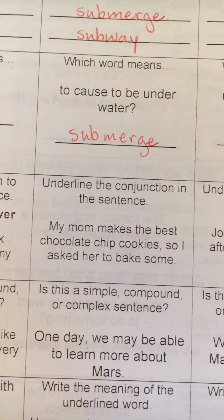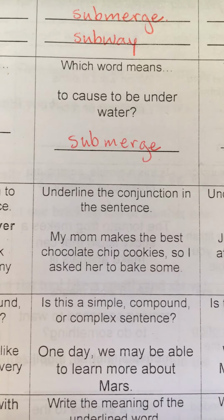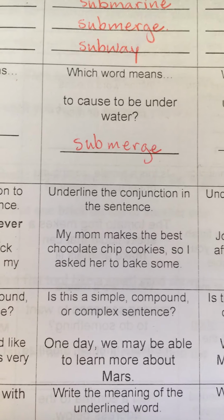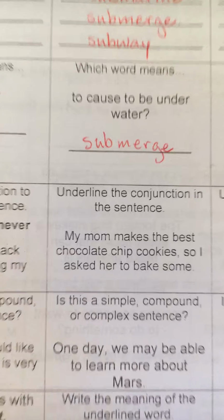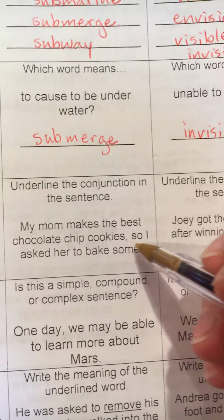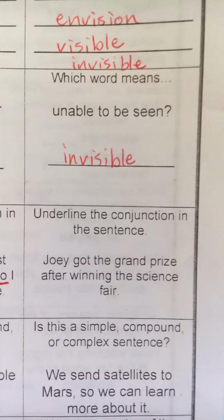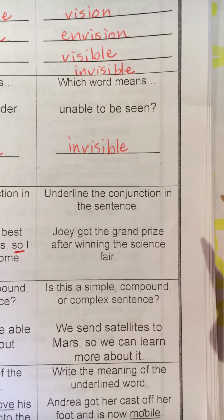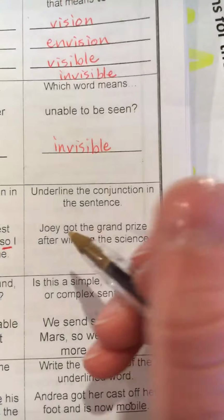Okay. And now we need to find the conjunction and underline it. My mom makes the best chocolate chip cookies, so I asked her to bake some. This is our connecting word, so. And underline the conjunction. Joey got the grand prize after winning the science fair.